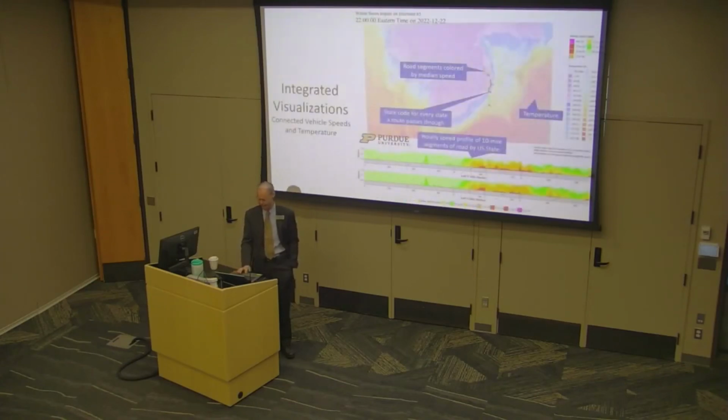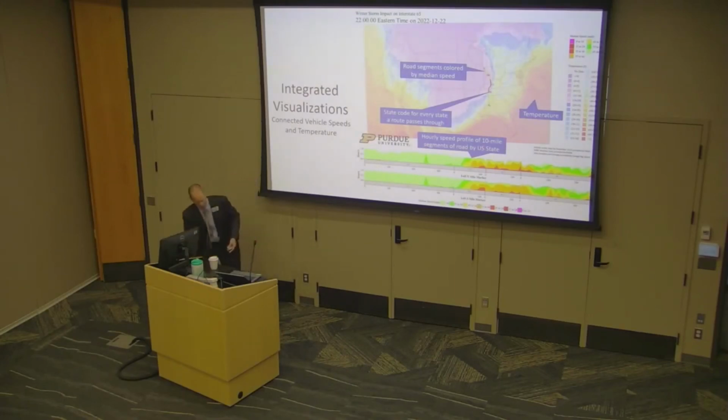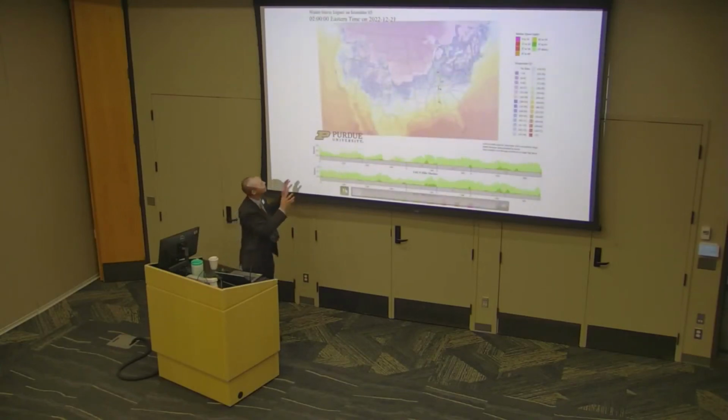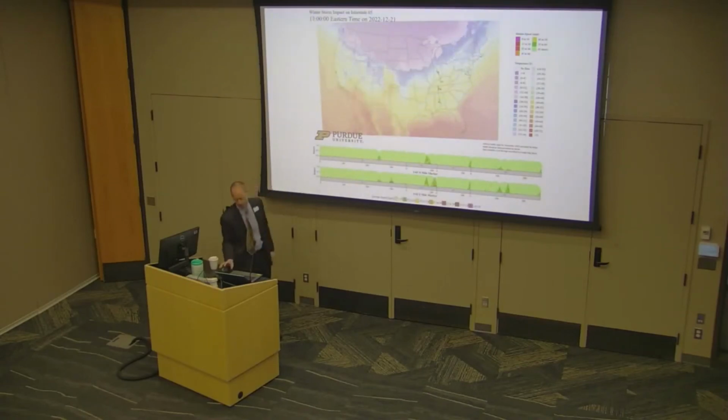So let's look at this graphic right here. I love to do these kinds of mashups where we integrate different data sets. Along the top is a map of the U.S., and I pointed out I-65, the segment going north-south. Down towards the bottom are the hours the speed profiles are operating below 45. I'll play this video, and this one happens to be the temperature. Now watch the impact on I-65. If you look right up here, this is the date, December 22nd.